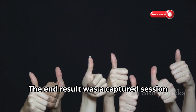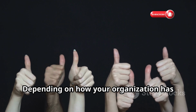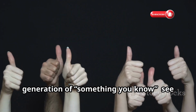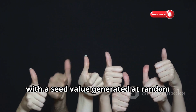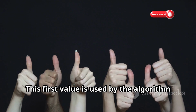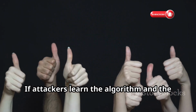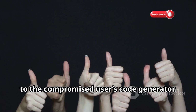The end result was a captured session cookie, which can be used indefinitely. Depending on how your organization has implemented 2FA, code or number generators may be used for generation of something you know. See Google Authenticator. Random number generators normally start with a seed value generated at random, which is in turn used to generate the first number in the code. This first value is used by the algorithm to generate the subsequent code values. If attackers learn the algorithm and the seed number, they can use this information to create a duplicate code generator that is identical to the compromised user's code generator.